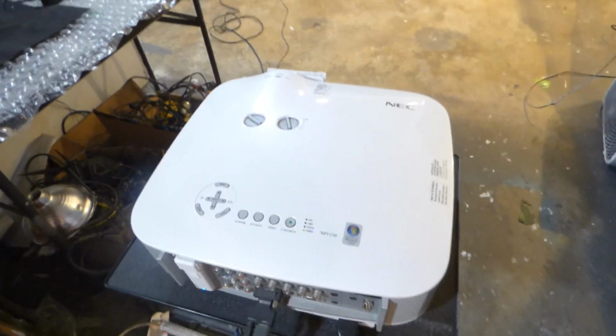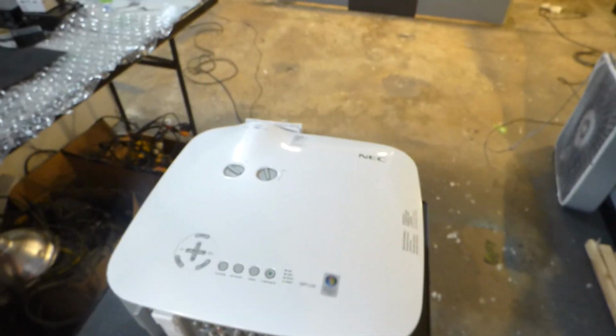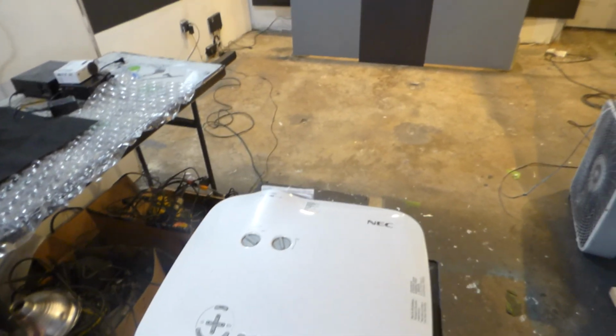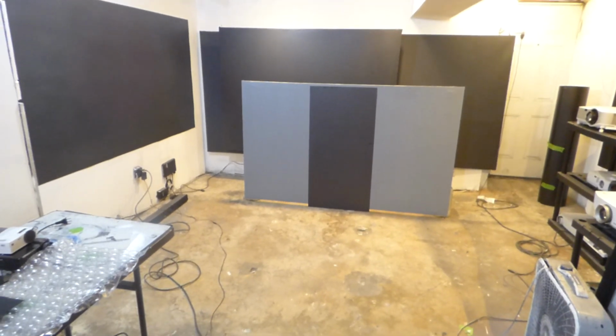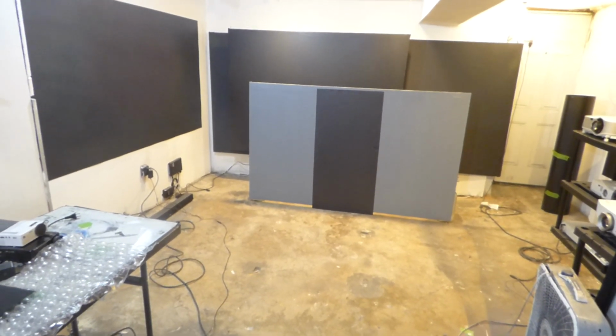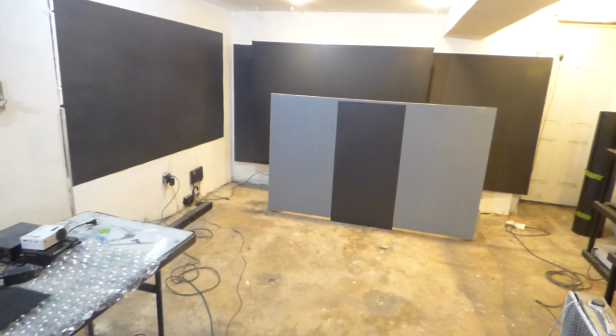We're using our NEC projector. This is a 3700 lumens, an NP1150. Look it up. The projector is around 600 to 1 contrast, just to show you that you don't have to spend a lot of money for the bells and whistles. Usually people spend a lot of money for contrast because they figure you're going to see it on the screen, and you're just not going to see it.